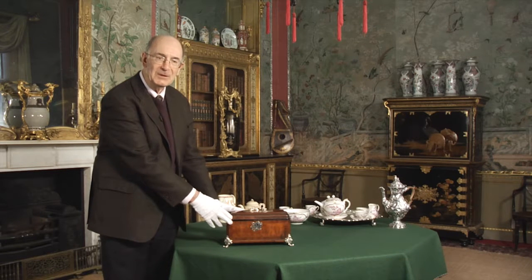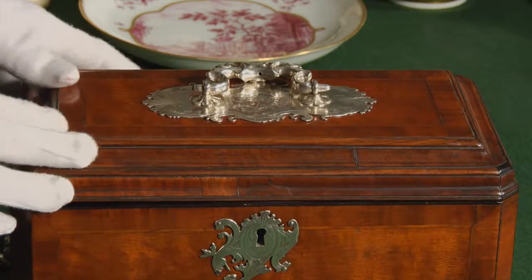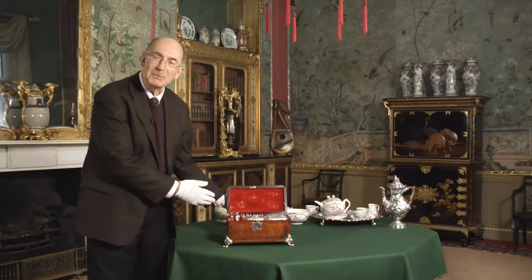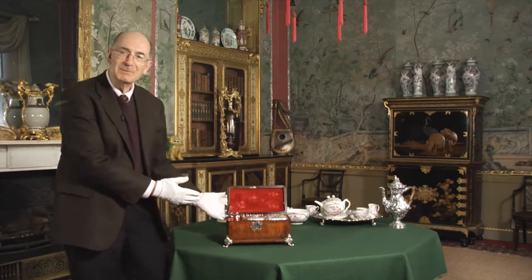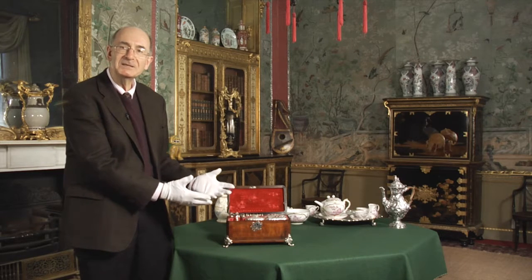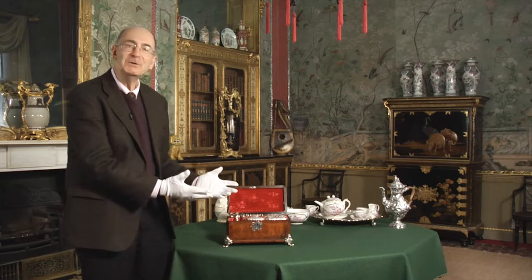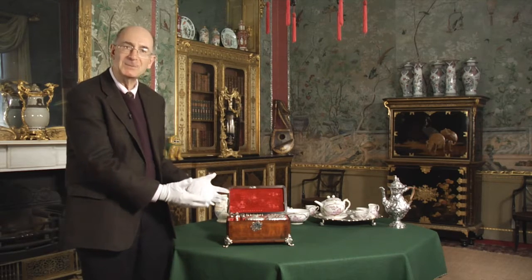So here we have one of the most delightful and charming things in the whole of our wonderful collection here at Temple Newsam. Inside this mahogany box, we have a tea equipage. The word equipage comes from the French word équipage, which means a kit, essentially. It's everything you will need for a really smart tea party.